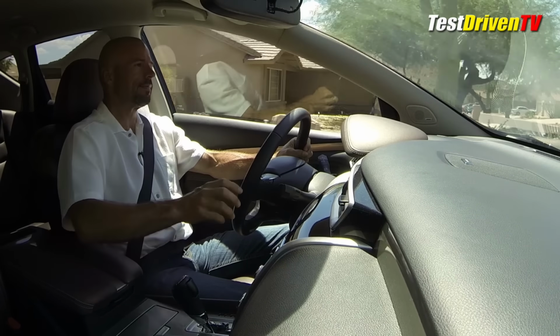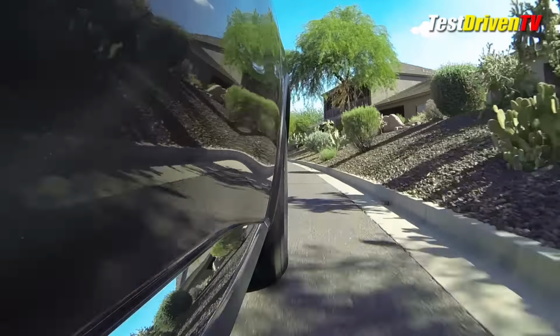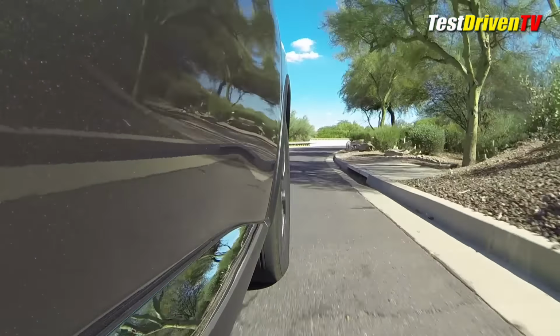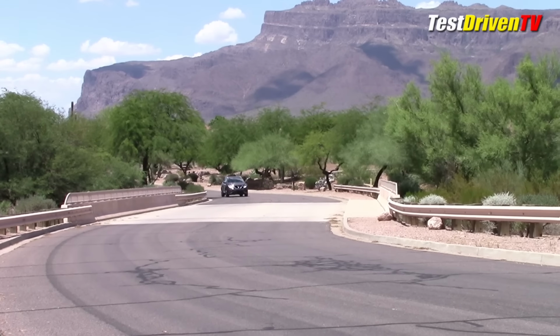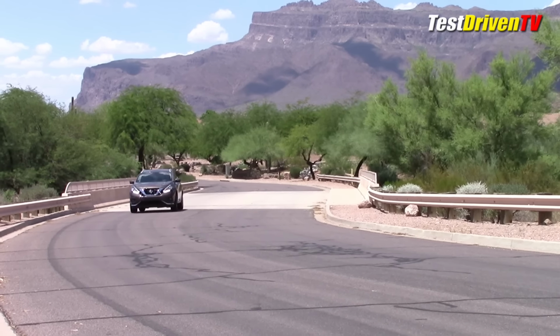to offer. It does run on regular fuel, however, and in our front-wheel drive tester has an EPA estimated 21 mpg city, 28 mpg highway, and 24 mpg combined. We achieved 23 mpg combined in our week with the Murano with the AC on at all times.